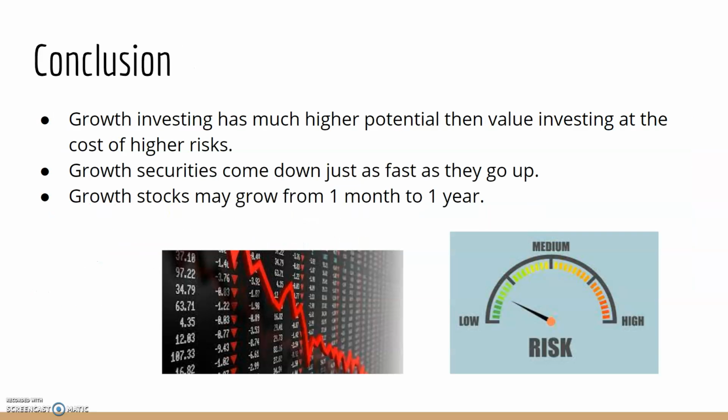So in conclusion, growth investing, when done properly, yields much better returns than something like value investing. However, it does come with the higher risk, and you must be aware of how volatile growth securities are. They might go up really fast, but they can come down even faster. And finally, growth stocks are not something you buy and forget about. They need to be watched closely, as their best period of performance varies from stock to stock, so it can go from a month all the way up to a year.